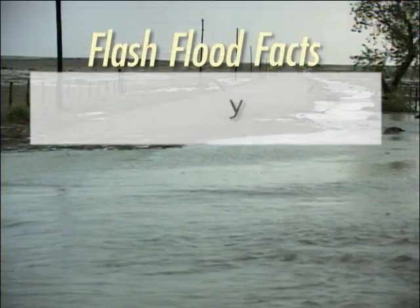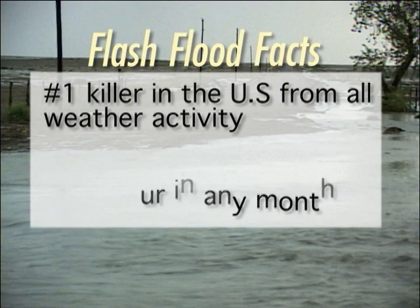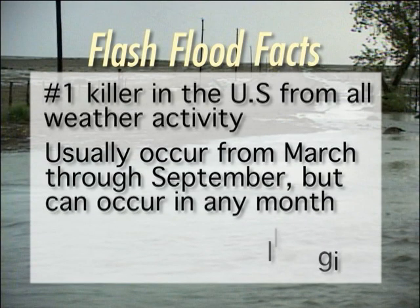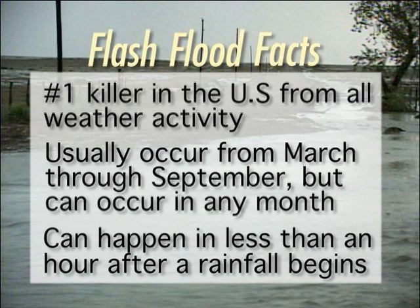What I'd like to do is look at some of the facts that are associated with flash flooding in the state of Colorado. Remember, flash flooding is the number one killer in all of the United States from all severe weather activity. Believe it or not, more than lightning, more than hailstorms, more than tornadoes, or more than hurricanes, flash flooding is responsible for the highest number of fatalities.